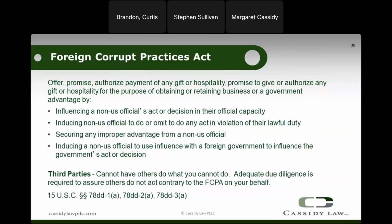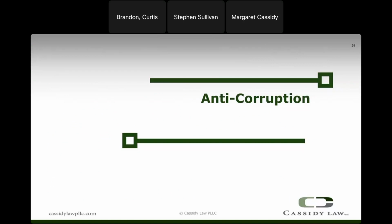Okay, I'm moving into another area of risk, and that can occur overseas: corruption.